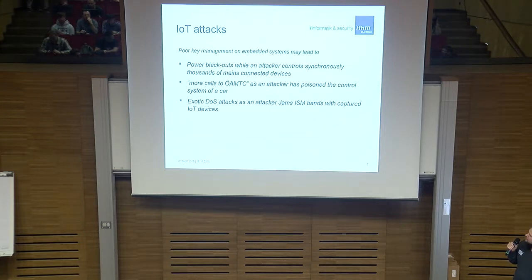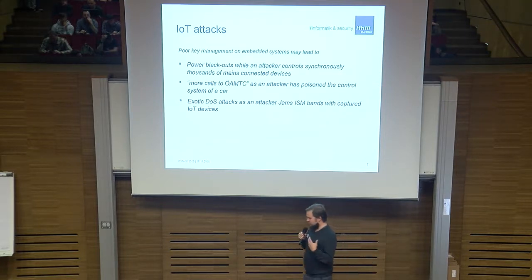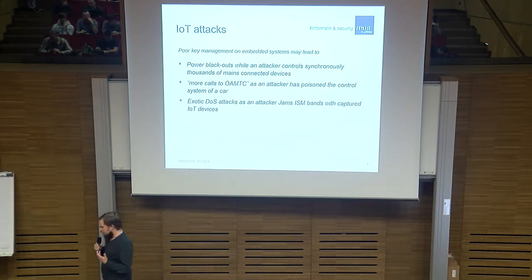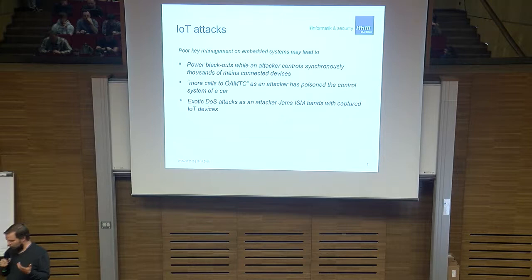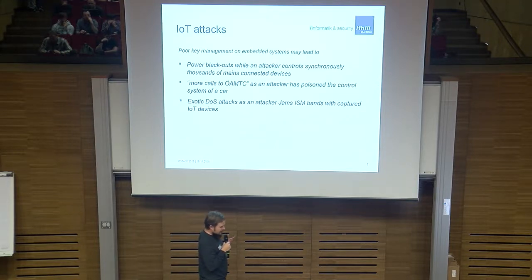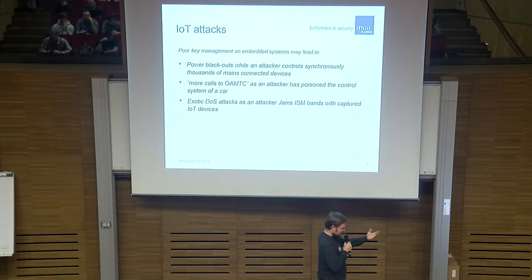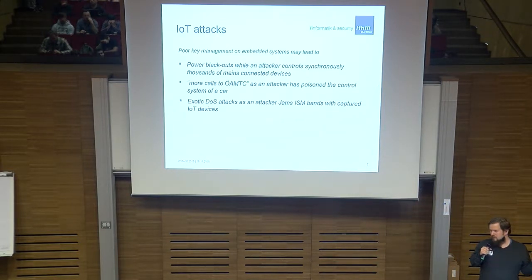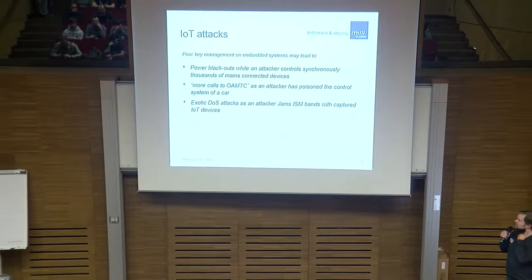The third example would be, because we are talking about wirelessly connected IoT devices which get captured, the wireless interface also gets captured. So the attacker might redefine the wireless device as a jammer. Because wireless signaling usually takes place on so-called ISM bands, the unlicensed bands which everybody can use, you could, for example, take the IoT device and block WLAN, because WLAN also signals on those bands.